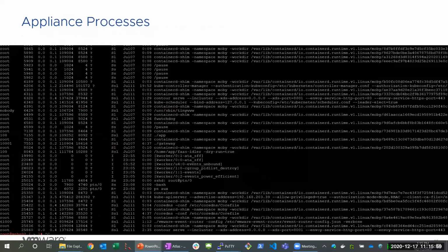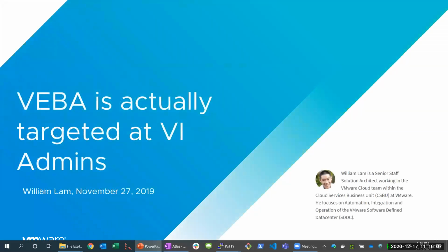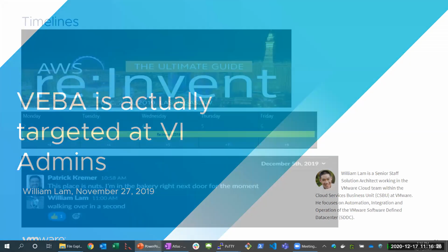So November 26, 2019, I send back a message and I say, VEBA is a developer's tool. No, I can't use this. And the next day, William Lamb, who I'm sure every single one of you knows of from his extensive community work and blogging, sends me a message back and goes, no, it's really targeted at virtual infrastructure admins. So I thought, okay, so why don't I understand how to do this?